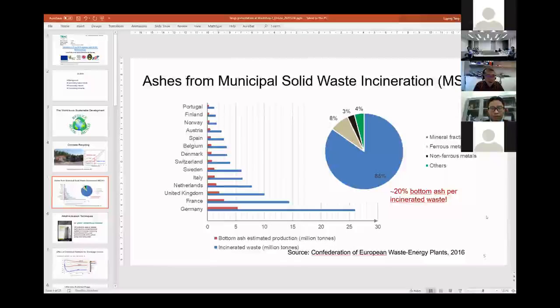So this 20% will just accumulate year after year. The question is, how long can we use it, because now we have to use it for landfilling? So this is also a question: how to treat or turn these ashes into a useful, value-added material. I think every country is considering this question.